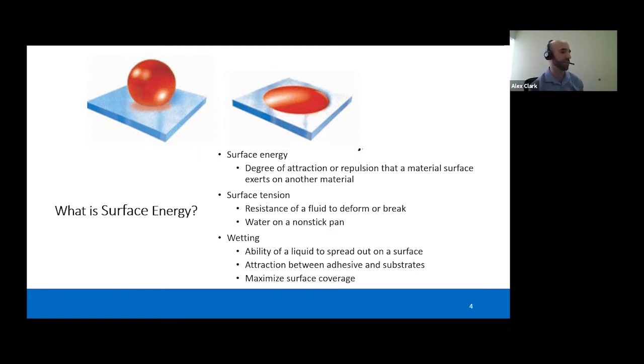And that brings us to the idea of wetting. Wetting basically describes the ability of a liquid to spread out over a surface. That's important when it comes to adhesives, when we're thinking of liquids on a substrate surface. We're thinking of the adhesive on whatever substrate you're bonding, and you want the adhesive to wet out over the surface nicely so that you get good surface coverage of the bond area.